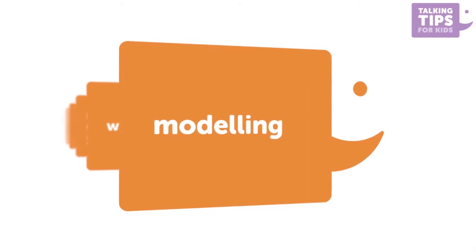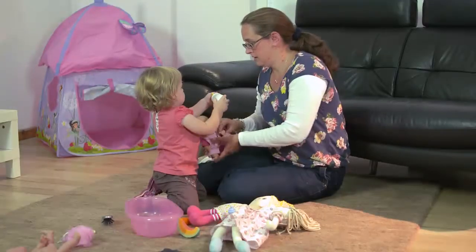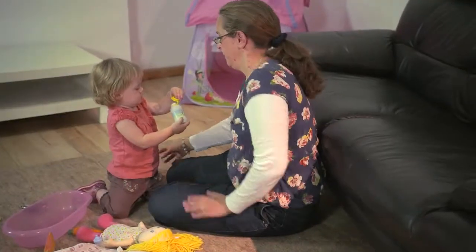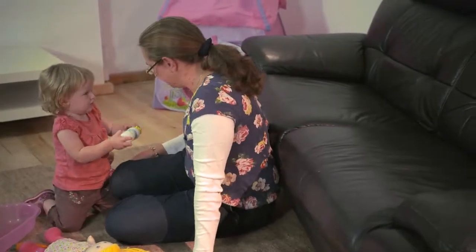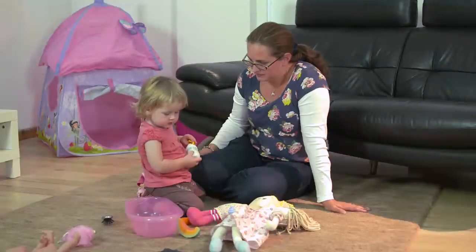Modelling. Your child's speech sounds are still developing, so lots of their words may be hard to understand. You can help by simply repeating back words in the correct way for them. Don't ask them to repeat after you. They'll just say the word in the way they originally said it. Hearing the correct model of words and sounds is really helpful, but they don't need correcting at this stage.